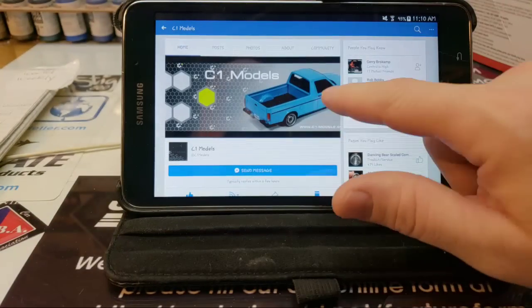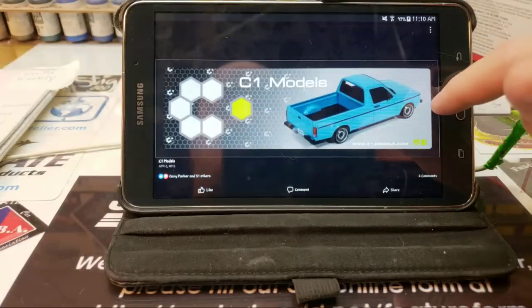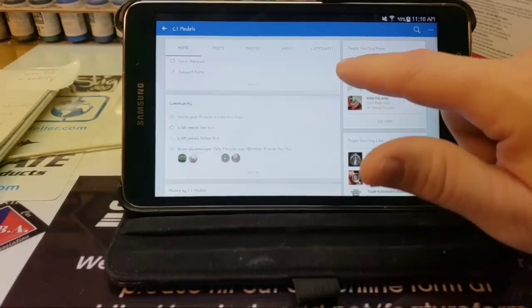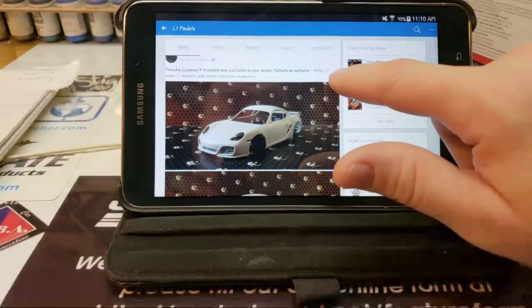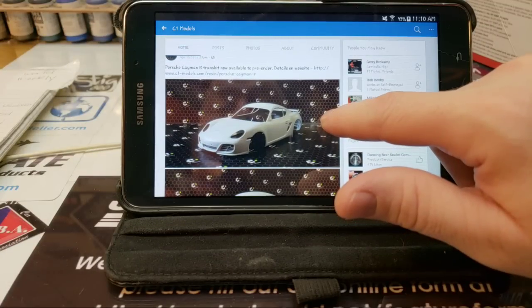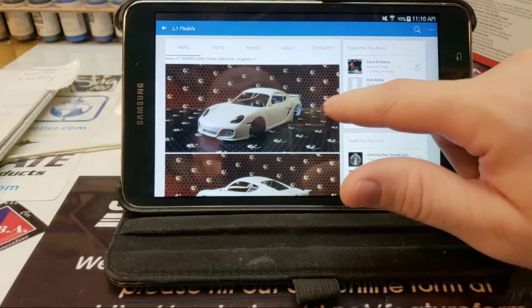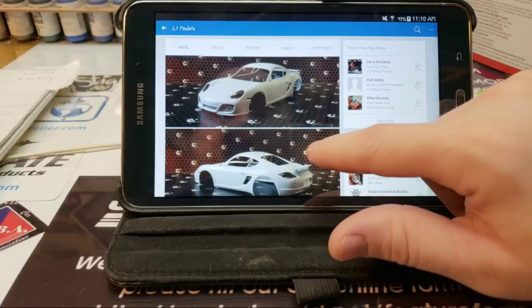Let's go to Chris's page. You guys know we're about to do the VW Caddy and my VW build for the year, but Chris released pictures of this good looking Porsche. It's a trans kit. It's available for pre-order now, and like I said, it's going to be 42 euros or $60.08 US once you do your transfers.